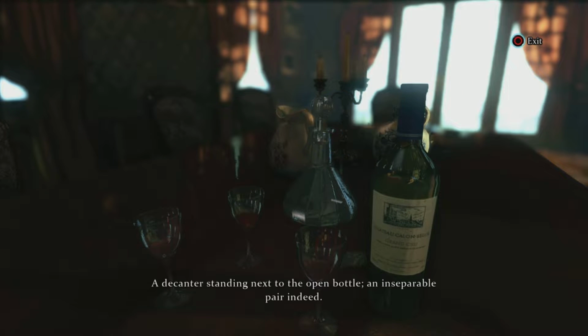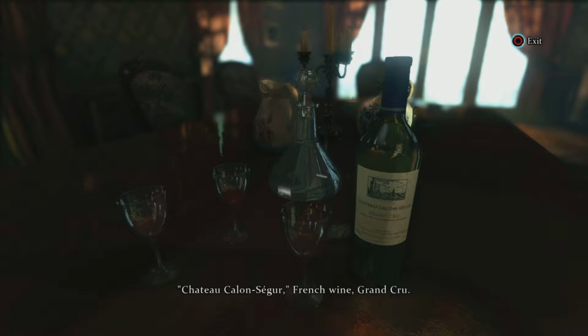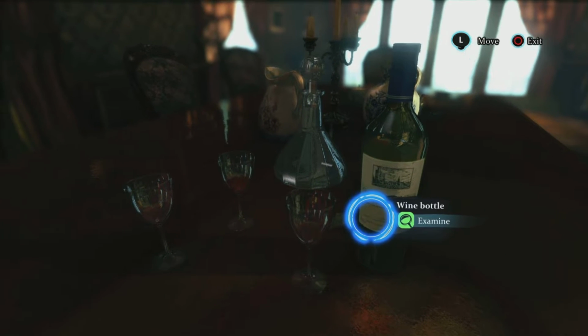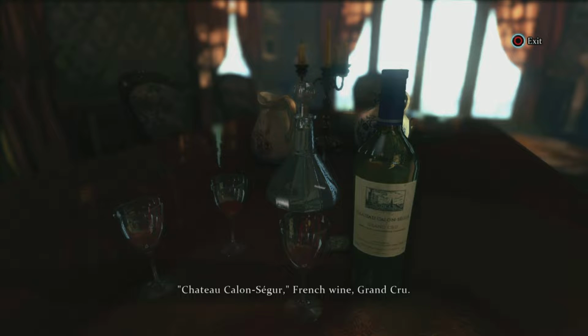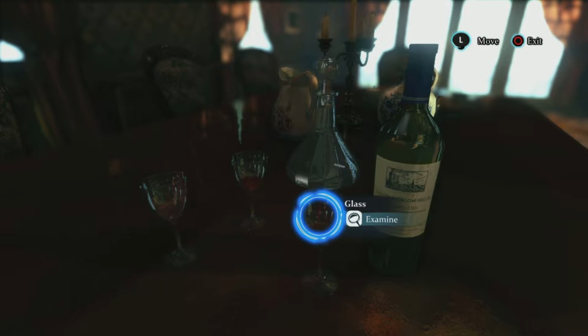What the hell is a decanter? A decanter standing next to the open bottle. An inseparable pair indeed. I never heard that before. Chateau Calon Ségur. French wine. Grand Cru. I have yet to hear anyone make that kind of voice, talking about wine, and it actually sounding really elegant. Chateau Calon Ségur. French wine. Grand Cru. That's just how I say it.